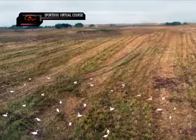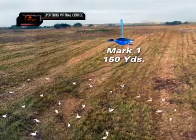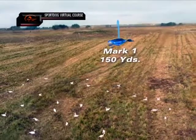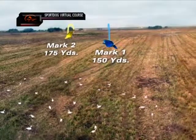Justin, a look at the Sport Dog virtual court. Here's how it shakes out. It's hot, it's humid. It's going to be a test of fitness as much as anything. Mark 1 comes out at 150 yards. It's coming in across the pond. The dogs will have to check up to hunt that mark.